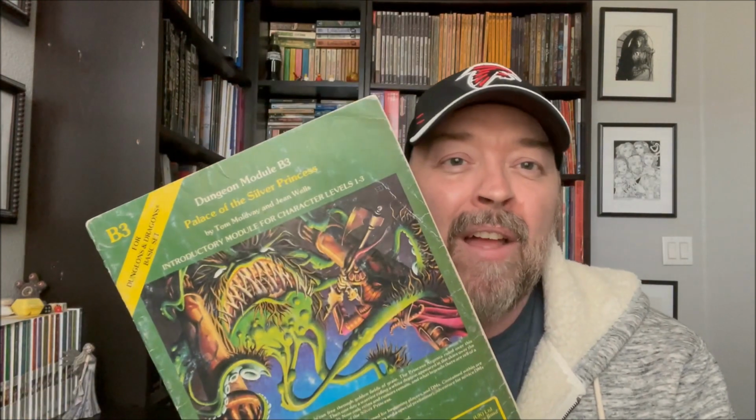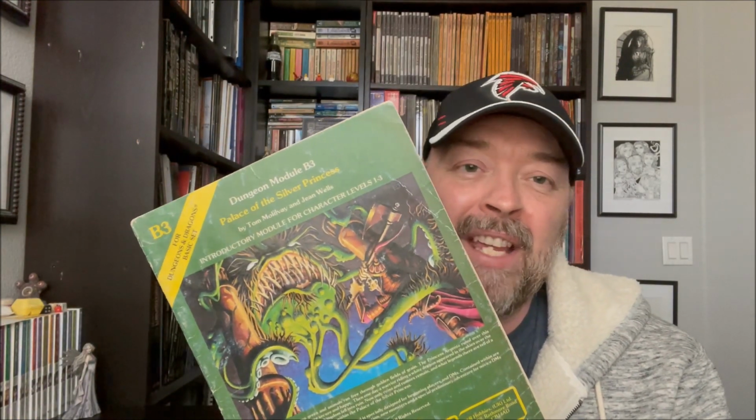We are going to take a look at one of my all-time favorite modules. I put this off for a long time because I wanted to make sure that I did it right. This is going to be a two-parter, but we're going to go over the first part today. This is going to be on the module B3, Palace of the Silver Princess. This was written by Gene Wells and Tom Moldvay in 1981.